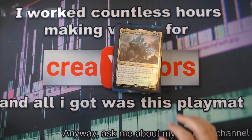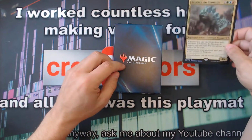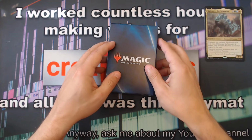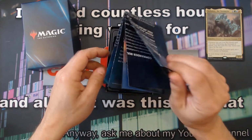In this case, Calamax the Stormshire, you'll notice, is an oversized card, but is also going to be available in the deck as a standard-sized card. He would serve as, or she would serve as, a commander, or the boss of the deck.